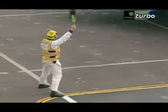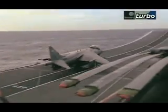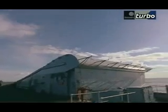And the man responsible for marshalling the Harriers around the deck and getting them safely airborne is the flight deck officer. My job basically is to assess the condition of the deck, check behind the aircraft, make sure everybody's clear. He gets a green flag and away he goes.